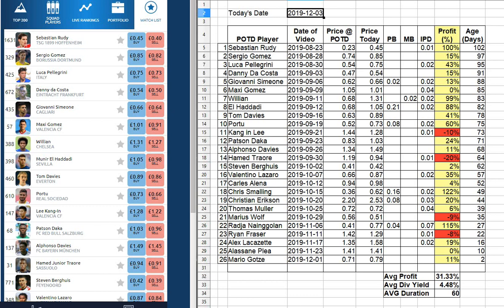So let's start the review by taking a look at the headline numbers here. So the average profit on these picks has increased to 31.3% for the prices on the videos. Considering the average duration is still only 60 days, I'm pretty pleased with that. It's well on track for my 12-month average to return 100% on each player. But I will say I don't think that can be extrapolated out because the rate from this month has been pretty good. And I think it's been lucky in terms of the PB wins. To win PBs always has a little bit of luck involved. So to get so many this month was probably an anomaly.